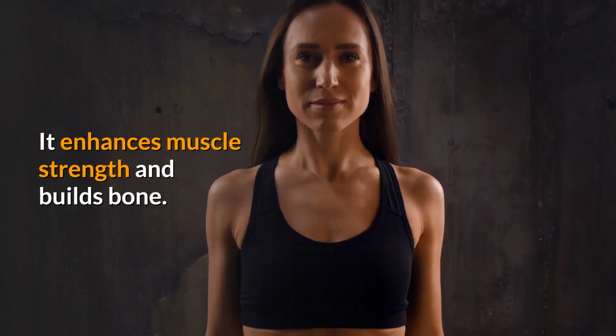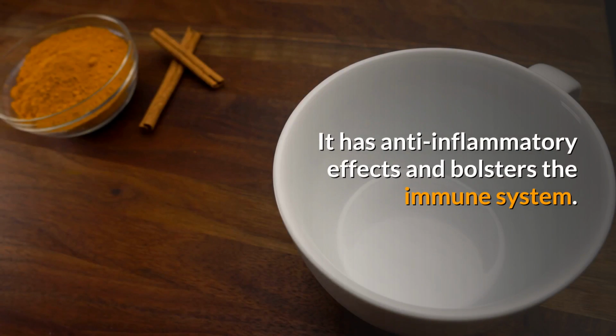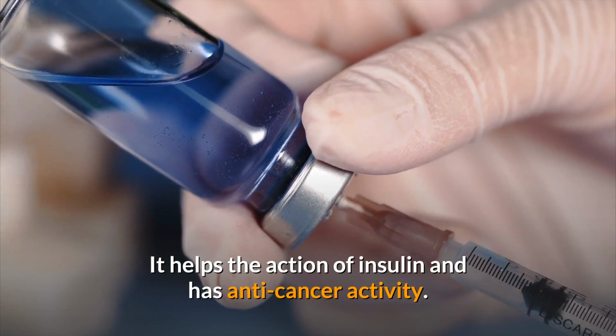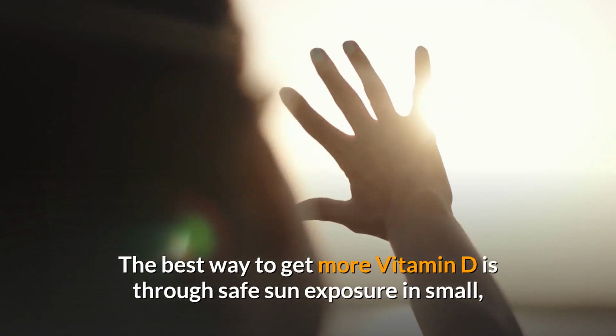It enhances muscle strength and builds bone. It has anti-inflammatory effects and bolsters the immune system. It helps the action of insulin and has anti-cancer activity. The best way to get more vitamin D is through safe sun exposure in small, controlled increments of time.